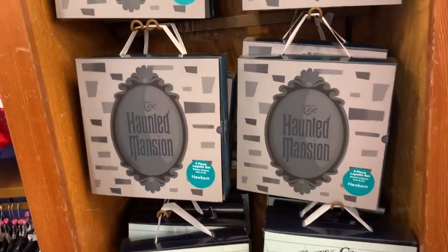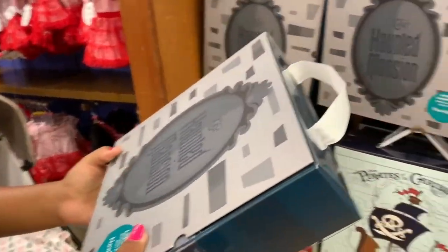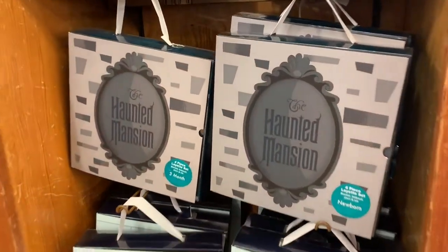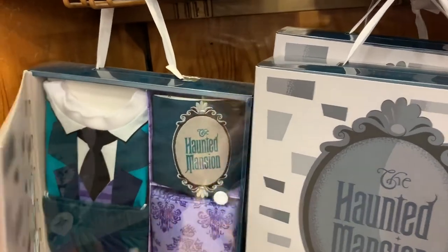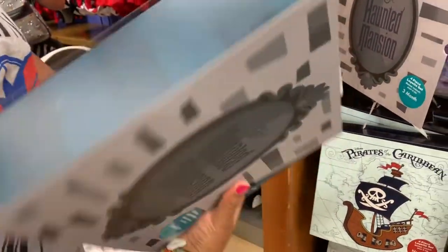So these little layette sets are cute. They've been here, but we'll talk about them a little bit. That's the Haunted Mansion and the Pirates of the Caribbean. I don't know if any of them are open, so we can look at them. Oh, look how cute. What's the price on those for a little boy?